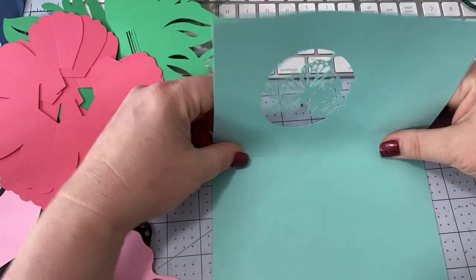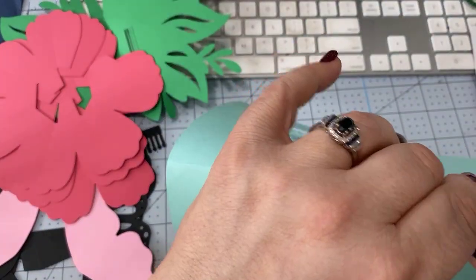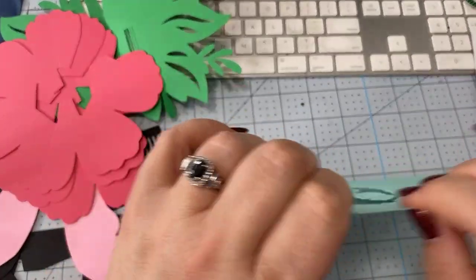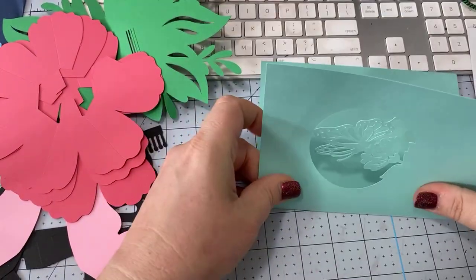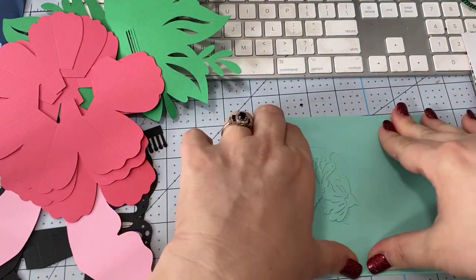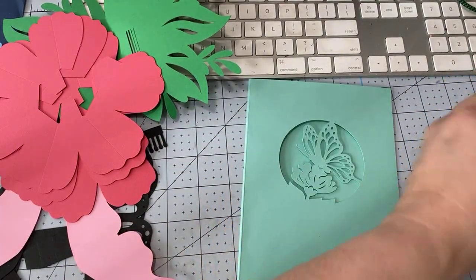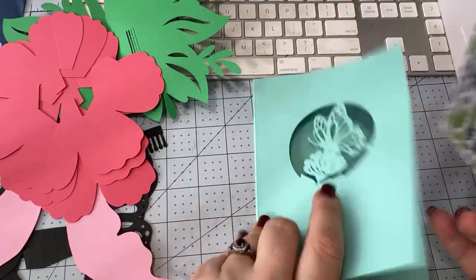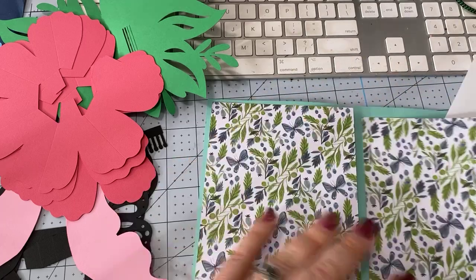You see it has two score lines here. It has 1, 2, and that is because our card is so big. It's sort of giving it a little bit of a wider binding, I guess. So go ahead and fold it on both of those score lines, and then I would match it up here. And then this paper I cut out from that Juneberry stuff because it had butterflies on it. So we're going to put this here and here.